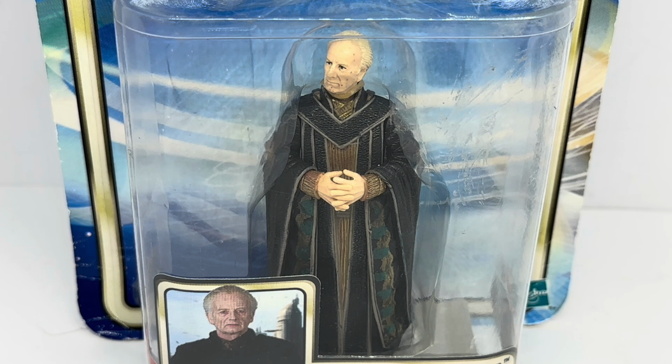So it is a shame, because I think some of the figures on Attack of the Clones were the best that were produced at the time, and as I say, this Palpatine figure is just absolutely spot on. It's a shame about the articulation on this one, but otherwise it's a fantastic figure.